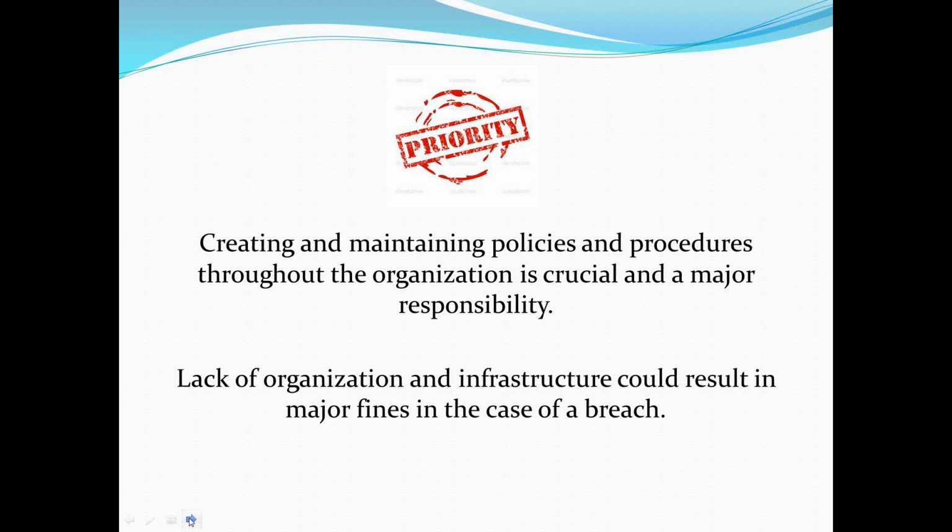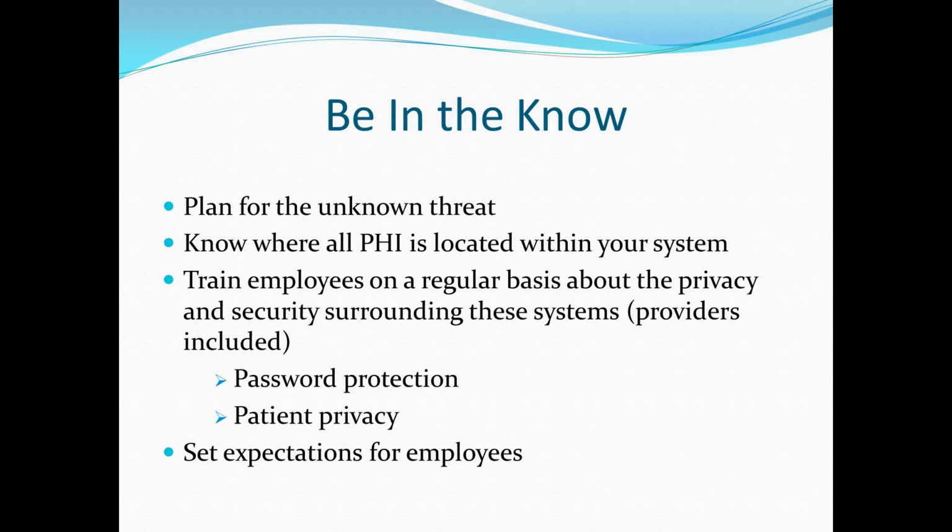You should train your employees on a regular basis about the privacy and security surrounding these systems, and this includes your providers as well. They are just as apt to cause a breach as anyone else, and we all need to make sure that we're protected. So make sure they have password protection on their mobile device or encryption in any way, so that not just anyone can access their device. And also make sure that your employees are aware of patient privacy at all times, and not to, of course, discuss patients in an open setting, and make sure that everything is protected. Set those expectations for employees, and they will know what they need to meet.